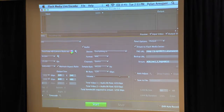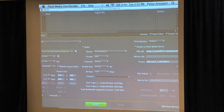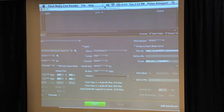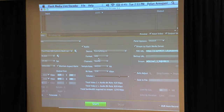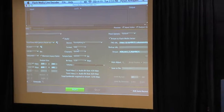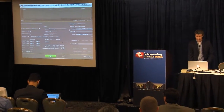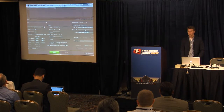I was actually barely going to show you guys this, so I'm just going to show you the layout and then move on to Wirecast, which is what I was actually going to show you. But basically, with Flash Media Live Encoder, you don't really have that many options. You can only stream a maximum of 3 bit rates out of it. It's obviously all Flash, no HLS. You can't really do anything with it except connect an audio device in, a video device in, and stream to your server. And again, you're limited to 3.